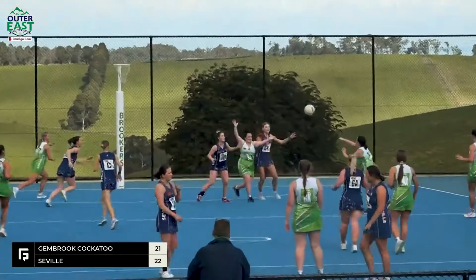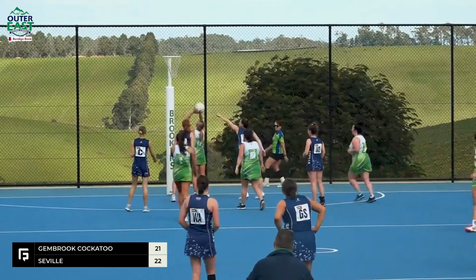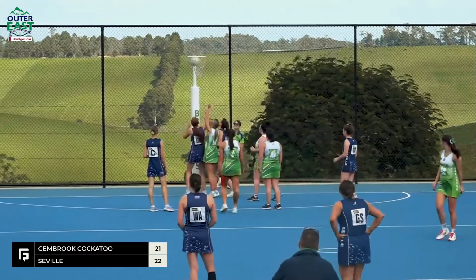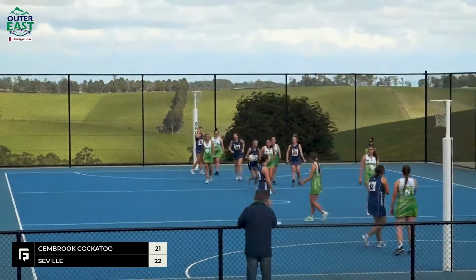Munnelly got it to Beck Christie. Beck Christie has to wait. Good pass to Ingram. So Ingram with the strong hands. She needs to have the accurate shooting here, and she does, and scores a level again. So 22 apiece here at Gembrook.